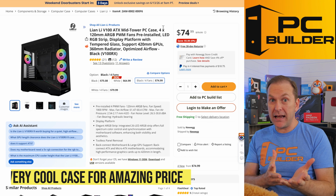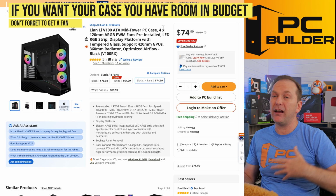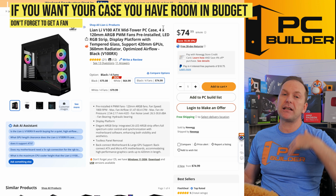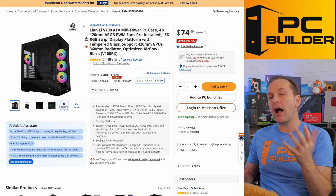V100R. This is a fantastic case. You can, however, I have enough money left over in the budget. I wasn't sure I was going to get there, that you can go with that Corsair 3500X case and you can just buy an additional Corsair fan and go that direction instead. But I just want you to check this out.